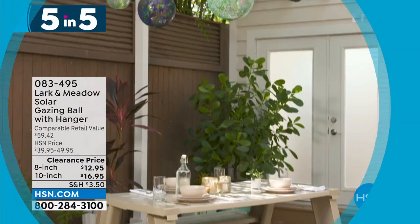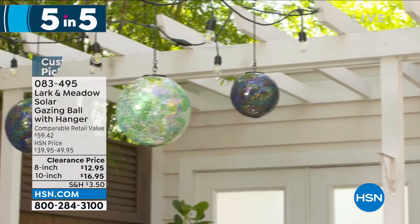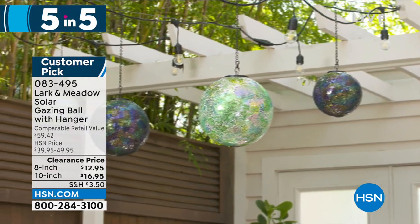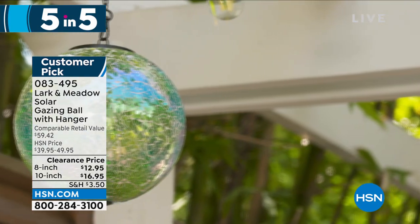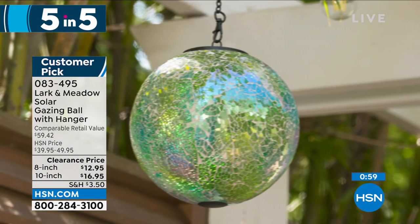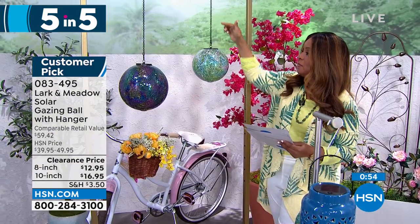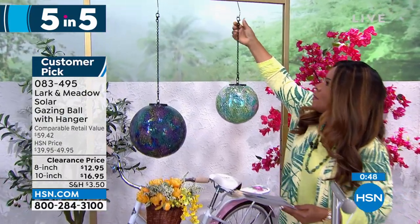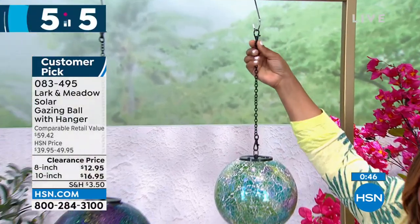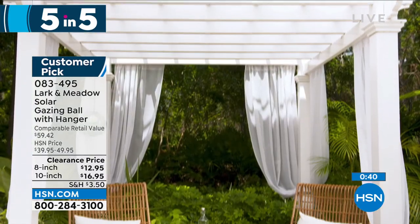Okay, I've lost count, but I know we have more. Ooh, so right now, we are going to be offering to you our solar gazing ball with the hanger. Oh wow, those are stunning. These are 10 inches in diameter. They weigh a little over 4 pounds, almost 5 pounds. And they do come with a 15 inch hanger. So there's a hanger chain that comes along with it. And I don't know if you can see, but there's like a lobster claw little lock there so you can hang them. Aren't those gorgeous? It looks like beautiful faceted jewelry.